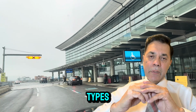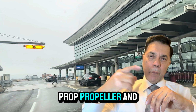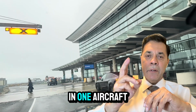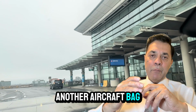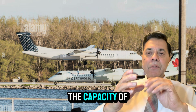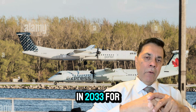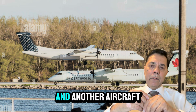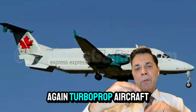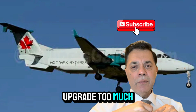Now the aircraft types. They normally operate the Dash 8 Q400, a turboprop, with a capacity of 78 passengers. Another aircraft type is the Embraer jet, Porter's new aircraft, with a capacity of 132 passengers, introduced in 2023 for longer routes. Another aircraft is the Beechcraft 1900, a small turboprop aircraft used for Canada Express, though it is not operated much now.